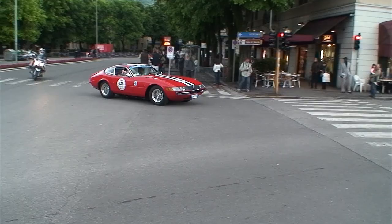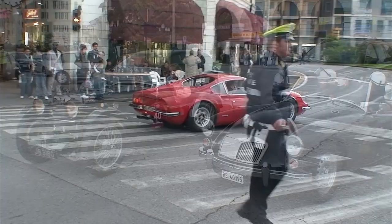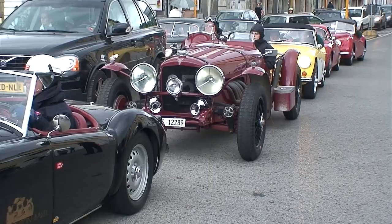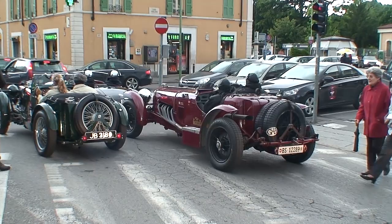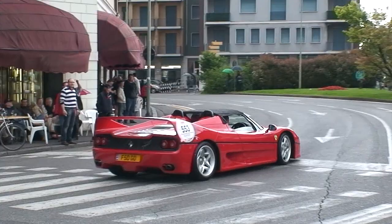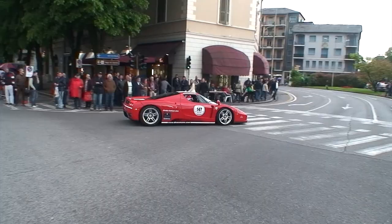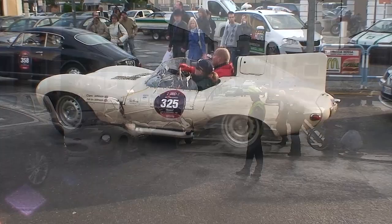Now here's a Daytona. Whoa. A Dino. It's bumper to bumper traffic. Downtown Brescia. Alvis. There's not enough time in this video to explain what has happened. All right, some of the Ferraris are hot. F50. The traffic jam still ensues. Wait to queue up.